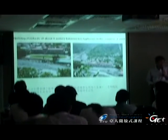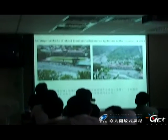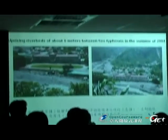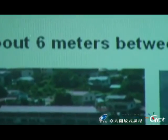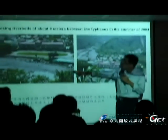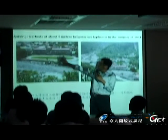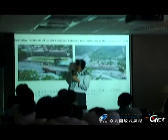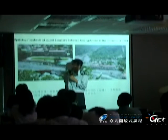Here's another example in 2004, the so-called Mindulle typhoon. There were two typhoons, Aere and Mindulle. One in July, the other in late August. Each one had an uprising of the riverbed of 6 meters or so. So the first time here, the riverbed had risen 6 meters already. So the athletics stadium is about 6 meters above, see the truck here, 6 meters above the stream bed.